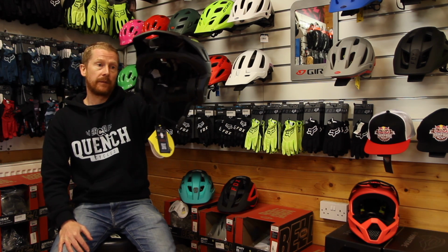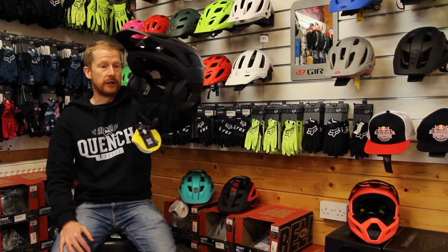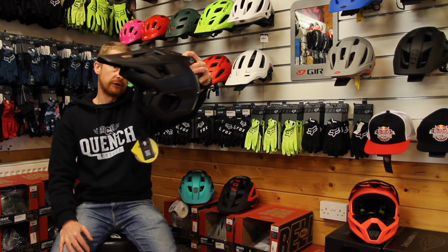So something like that, if you're riding more exposed, more gnarly terrain, you might want to consider something along the lines of an Enduro style lid.